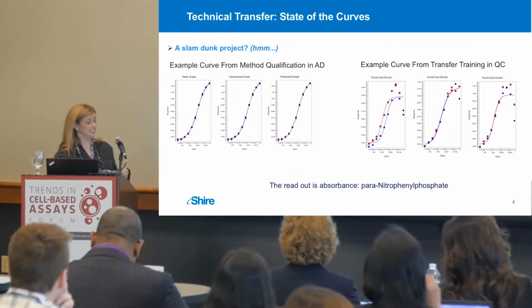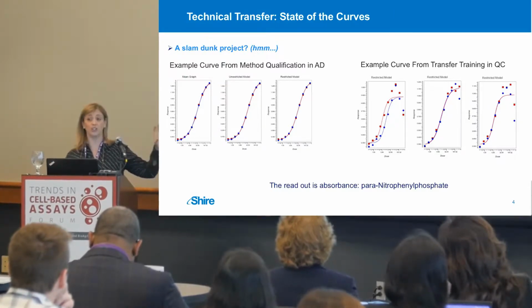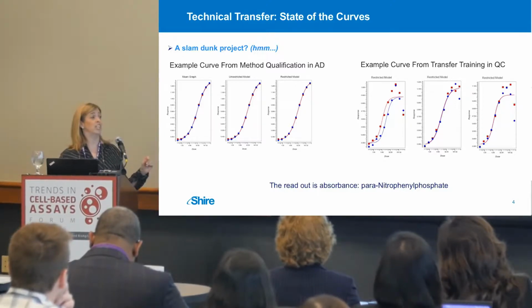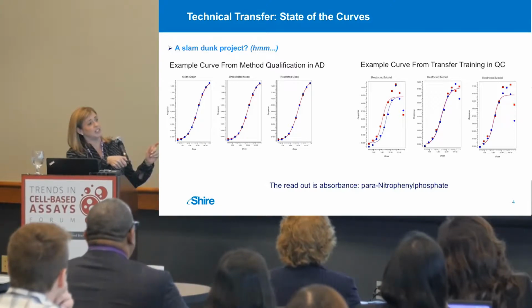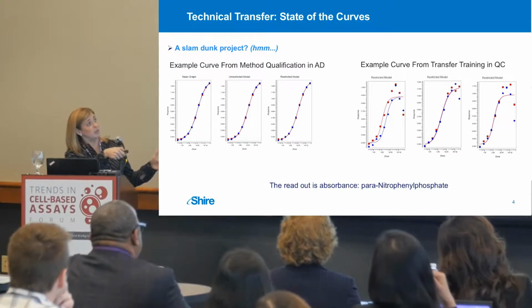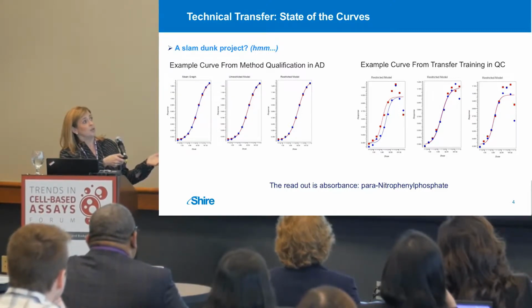And you can see, I told you we had a really nice qualification, and the curves on the left show examples of what our curves looked like pretty much all through qualification. We had a very low curve failure rate during the qualification of 21 runs. And then we got to QC, and these are basically what they started to look like. The readout, I should say, is PNPP. This was a cell proliferation assay. So we had the readout on the y-axis and the dose on the x-axis. And this is a sample curve from PLA. We use Stegmann's PLA system. So we had a problem.